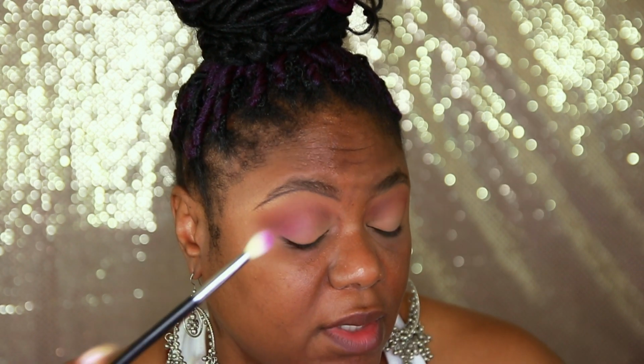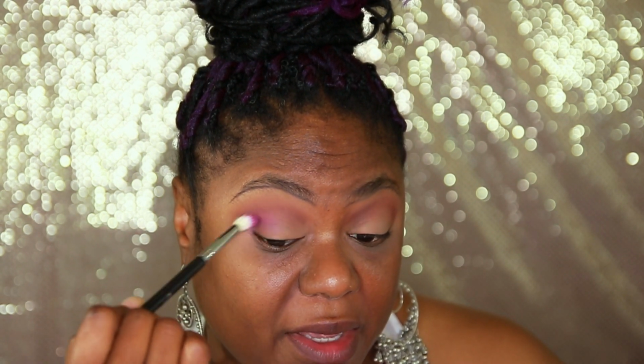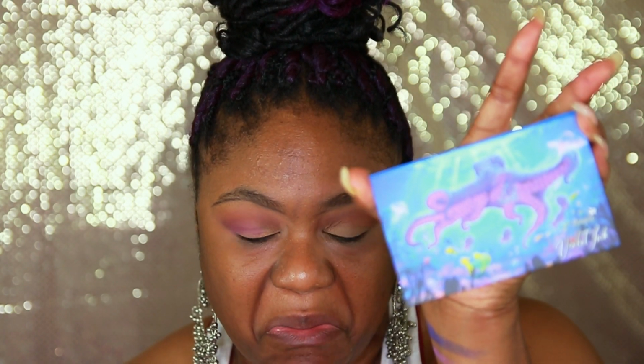Okay, that's too fluffy. Okay, so this color is not picking up at all. Maybe that's why I haven't been playing with it. It's not picking up at all. Okay. Back up. So we're going to incorporate this palette here. Hopefully it'll save the day. I'm going to go in with this pinky color, pinky purple, and put that on that. Yep, that's what I'm talking about.